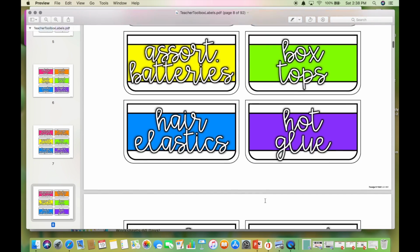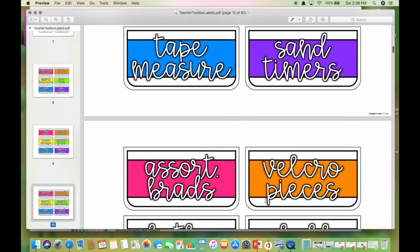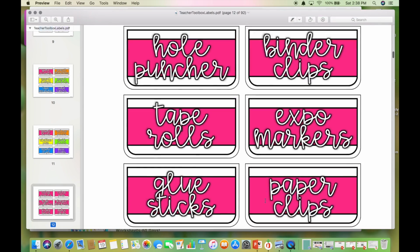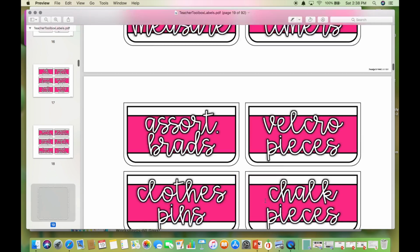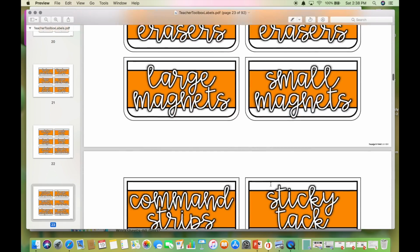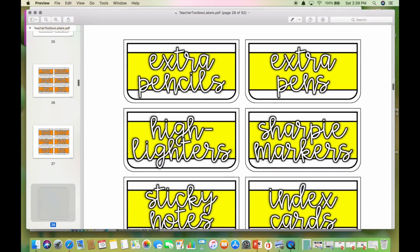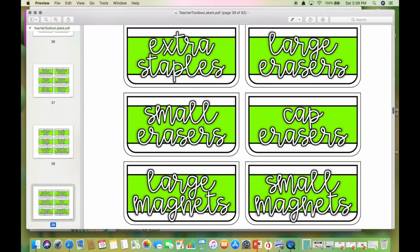So there's just a bunch of different labels that you can go ahead and put inside your teacher toolbox, and I printed them off on cardstock and laminated them, and then I cut them out to place them in my teacher toolbox. So you have a few different options. You have either just all of them assorted colors, or you can print them off as all one color so you can make sure that you get the one that you want, or you can do black and white, and I will be showing you the black and white here in just a second.